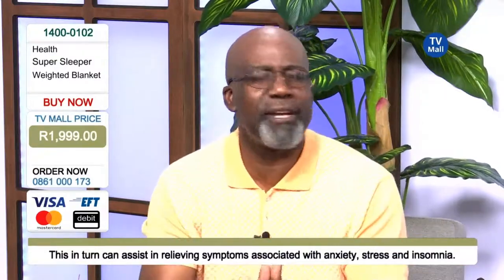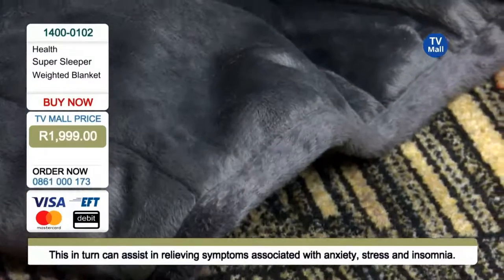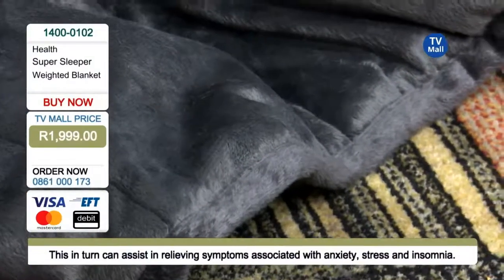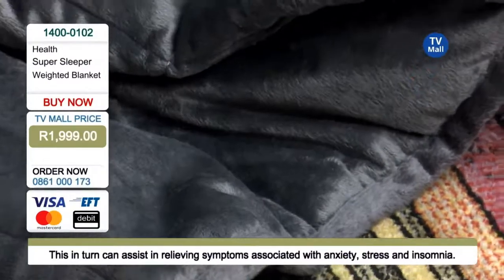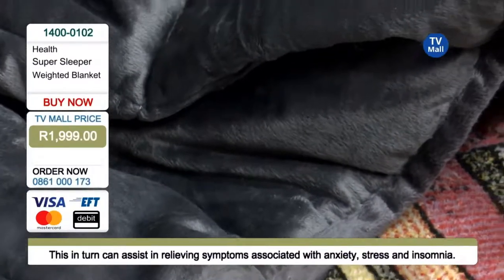Yes. You participate in class. So don't you want your kids to be participating in class? Don't you want them to be getting those flying colors? This is the best way of starting the process. Make sure they enjoy quality sleep. What a better way to start than with the Super Sleeper weighted blanket.